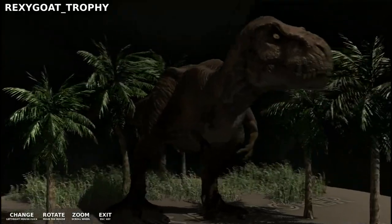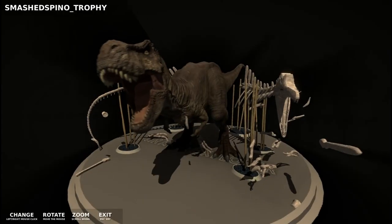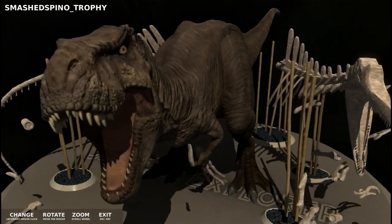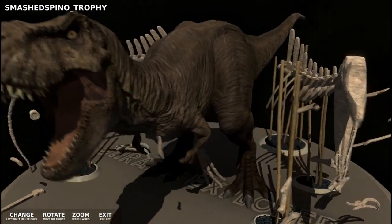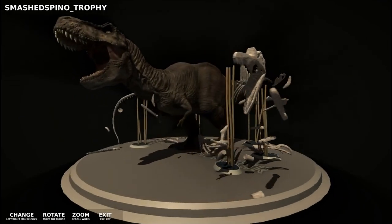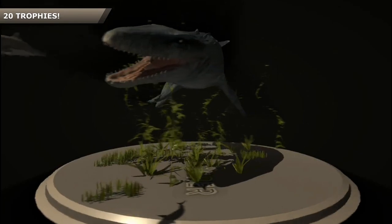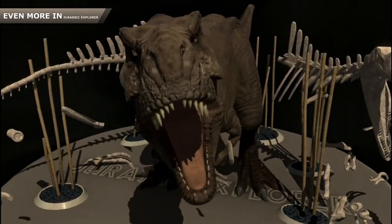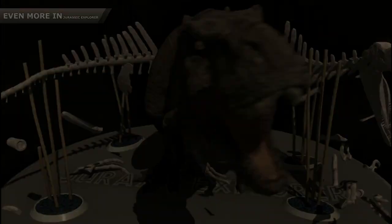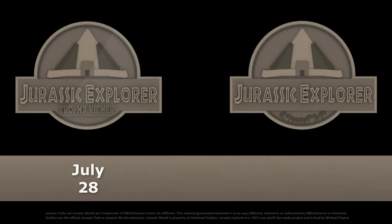These trophies were carefully crafted and have an incredible sense of movement and realism. Each trophy is based on a scene, place, or object from Jurassic World. Dive into the depths with the Mosasaurus, or smash through some prehistoric bones with our Tyrannosaurus Rex. There are 20 trophies in this release, but there will be even more in the full version of Jurassic Explorer. Jurassic Explorer Trophy Viewer will release on July 28th, before Jurassic Explorer, which releases in December this year.